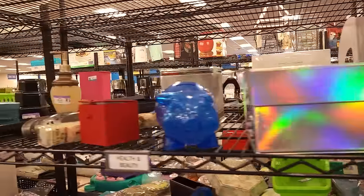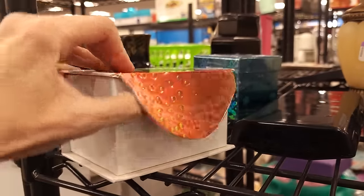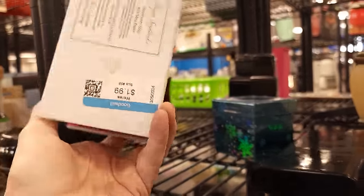Okay, bathroom goodies. I see a strawberry peeking at me here. Let's see what he is. He's just a little strawberry box. It's kind of fun.